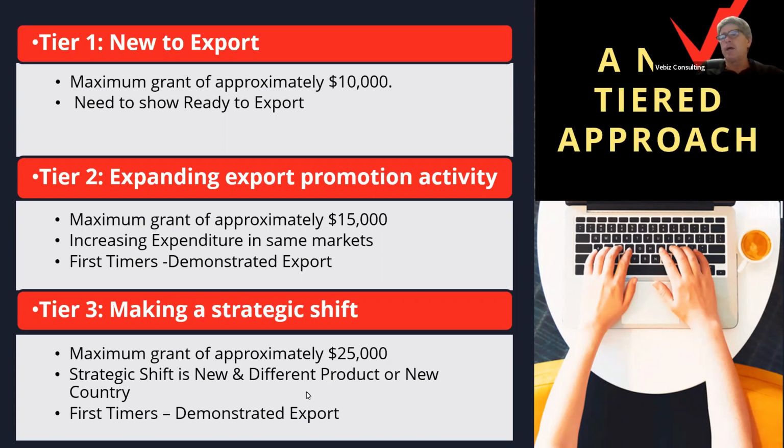The strategic shift means that you're going to sell a new product or go to a new country in your marketing effort. So you were previously selling gumboots, and now you're going to go off and sell. They probably wouldn't like the idea that you might sell other boots, or they might not even like the idea you're going to sell umbrellas, but you're going to go and sell doormats or something else. So it's a product that is away from the industry and the product you're currently selling. There's no definition of how far away, it just has to be some sort of separation. Or you're selling it into a different market.